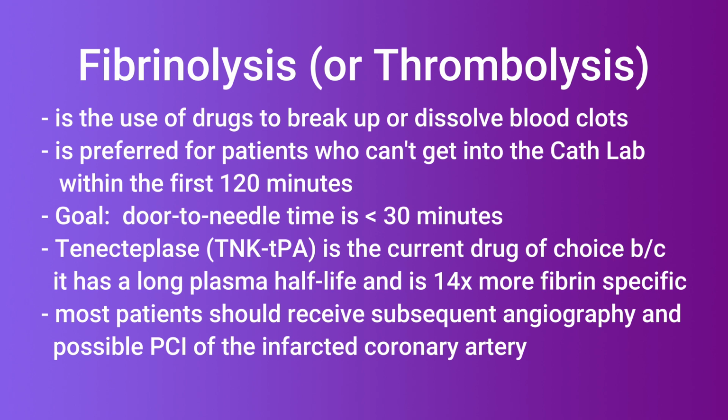However, if primary PCI is not readily available as it may not be provided by the hospital, or if an interventional cardiologist is not available to perform the procedure in a timely manner, then fibrinolytic agents are the way to go. Fibrinolysis is preferred for patients who cannot make it to the cath lab within the first 120 minutes. The goal for timely fibrinolysis, aka door to needle time, is within 30 minutes.